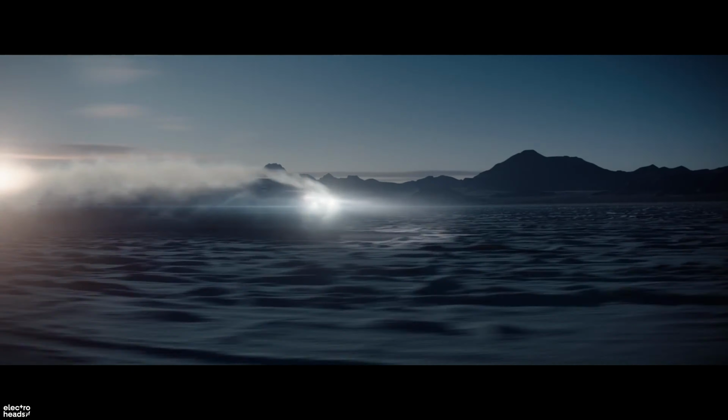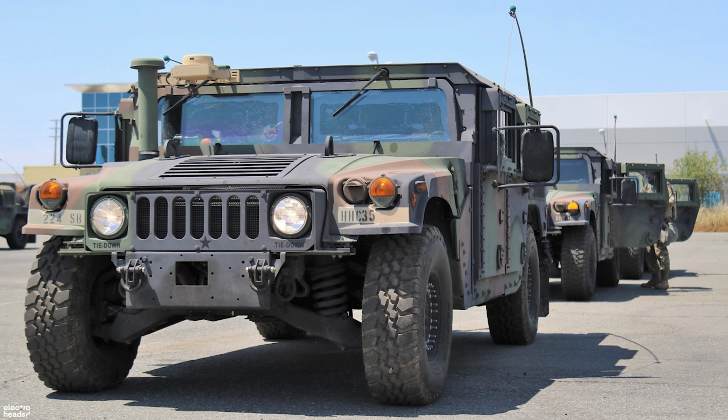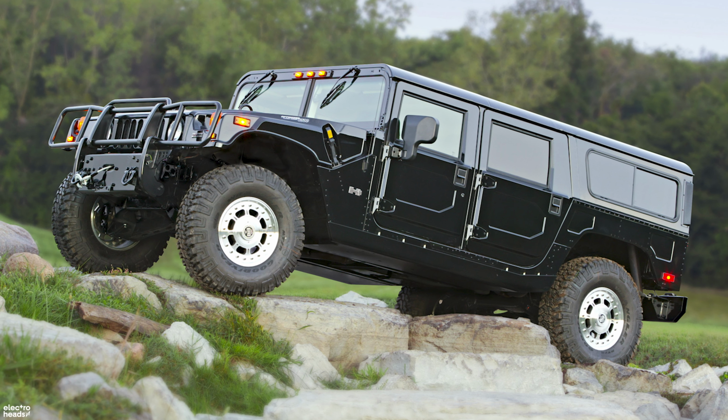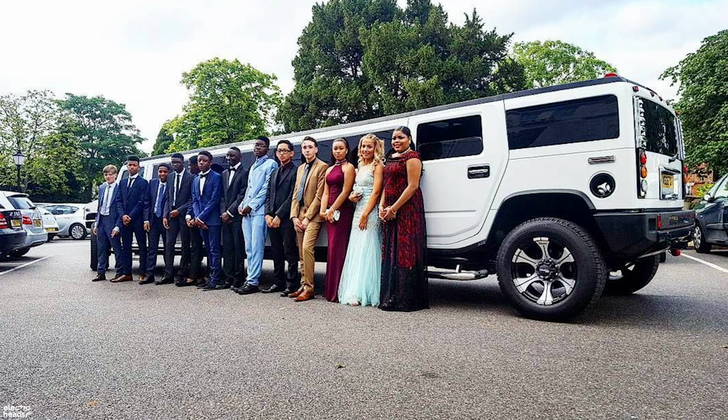There is a new all-electric Supertruck in town. And it's a Hummer. Remember Hummer? Of course you do. They're famous for their rugged military vehicles, loved equally by the US Army and Arnold Schwarzenegger. Of course, they're also known for their absurdly large, extremely cheesy road cars, loved equally by rappers in the 2000s and 16-year-olds on their way to prom.